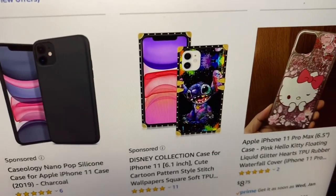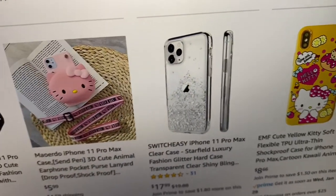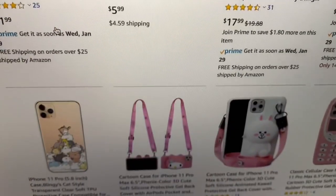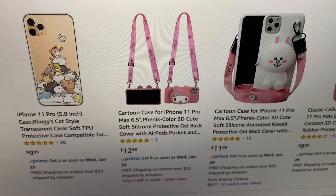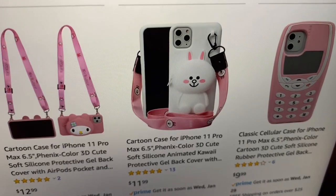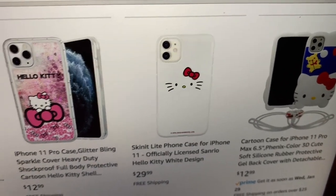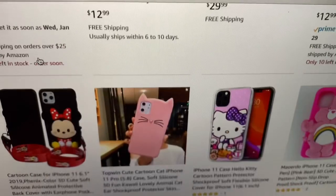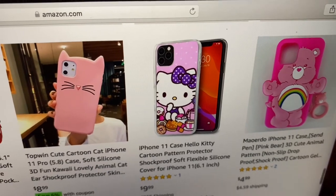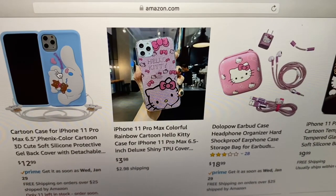So if you're ever looking for a certain iPhone case, you just search for it in Amazon and it comes up. Sometimes other things will pop up too, like this bunny here and that cell phone looking case. But I really like this white one that's just simple. And this pink one is super cute. It was more like just a cat case. That Care Bear one is even cute. They have a leopard print bow Hello Kitty.